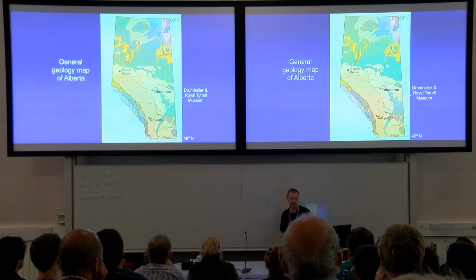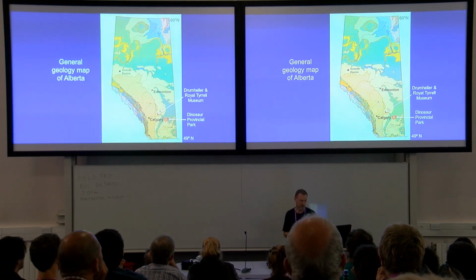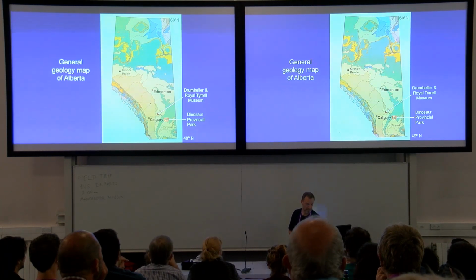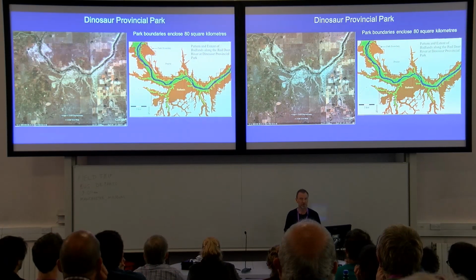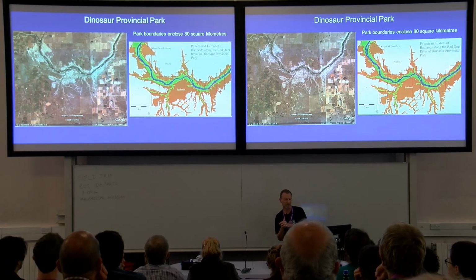Here's the Royal Tyrrell Museum, and that's Dinosaur Provincial Park. It's about an hour and 45-minute drive away. For political reasons, the museum wasn't put near Dinosaur Provincial Park. And in the satellite view, there's an awful lot of outcrop. It's an extremely arid area.